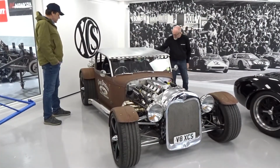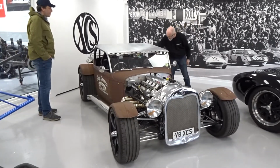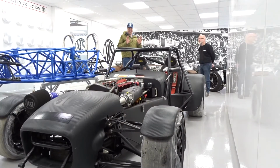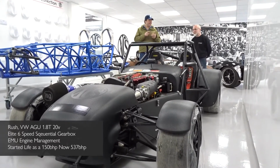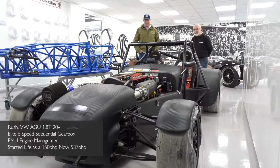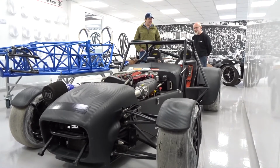Seats are the shells that we normally use for the Rush. Just no interior, no upholstery, just a little thin pad. They're quite comfy. Now on the Rush: I know the Rush because there are three iconic Lotus 7 cars: Caterham, Westfield, and the Rush. If you wouldn't mind telling us about this and the engine as well, because I know them more with motorbike engines or V8s in them.